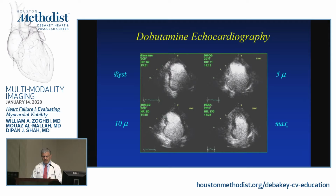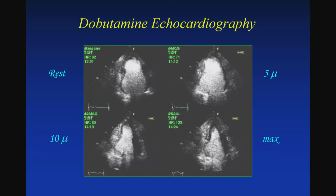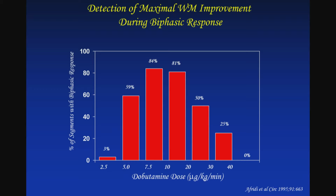And this is an example. You have a completed infarction in one area, quite a bit of contractile reserve in another area. And this is from Dr. Imran Afridi, who was pioneering this work with us as a fellow. He's currently in Dallas. And we're talking many years ago here, there isn't a single dose of dobutamine at which you're going to get the maximal improvement, right? The vast majority are about 7.5. Actually, if you do a combination in your quad screen of baseline, 5, 7.5, or 5, 10, and a maximal dose, you're going to pick up this improvement in function.